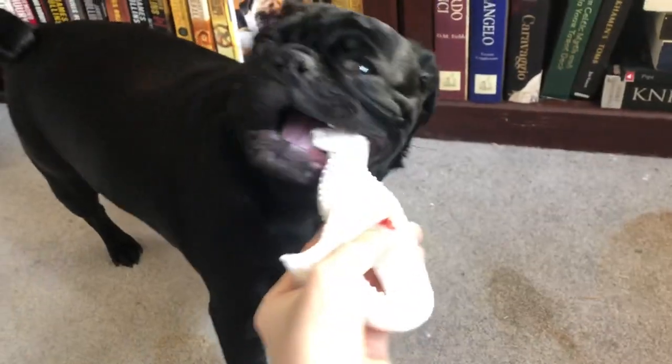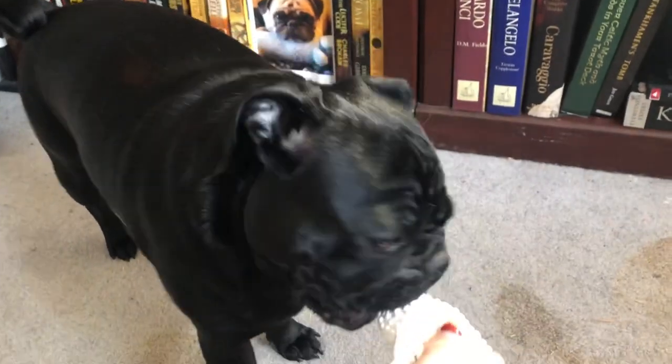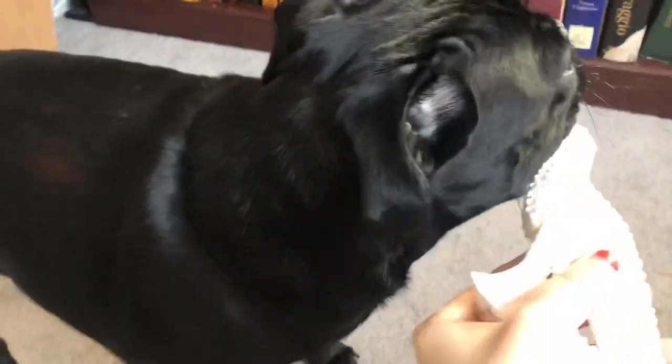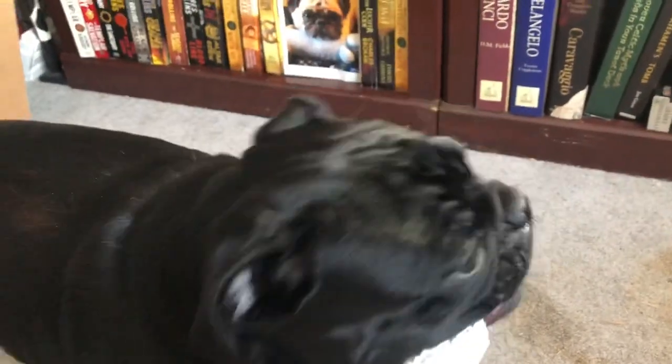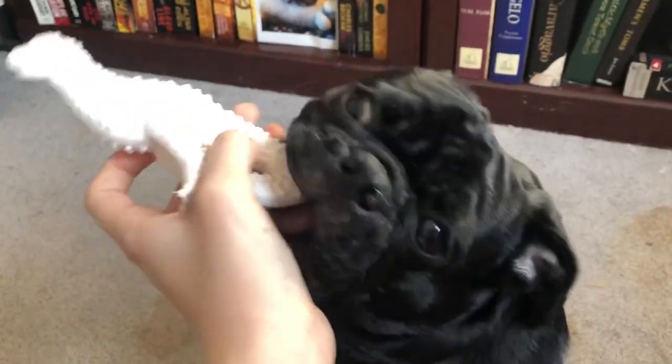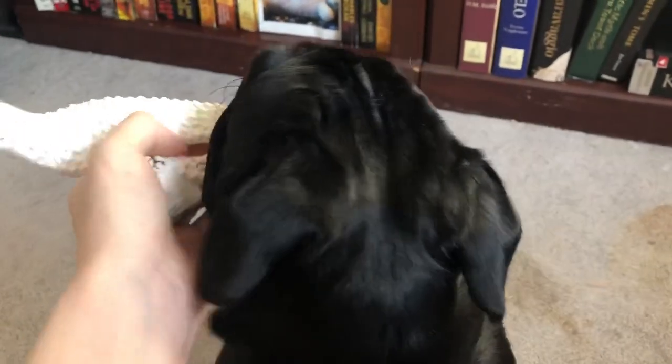So this is my pug puppy. He is turning 1 year old in 9 days as I'm filming this. So his birthday is March 14th. So he's going to be 1 year old, which is pretty crazy. His name is Bucephalus, but he's very loud. But everyone just calls him Puppy. So he's baby. He's very baby.